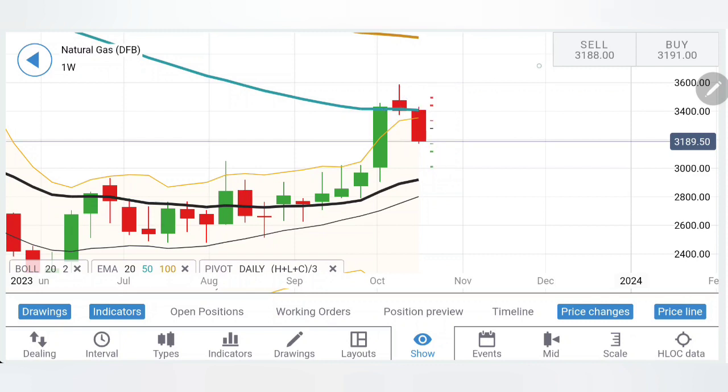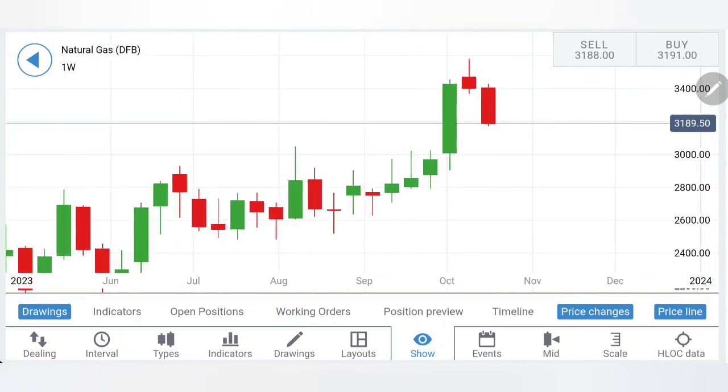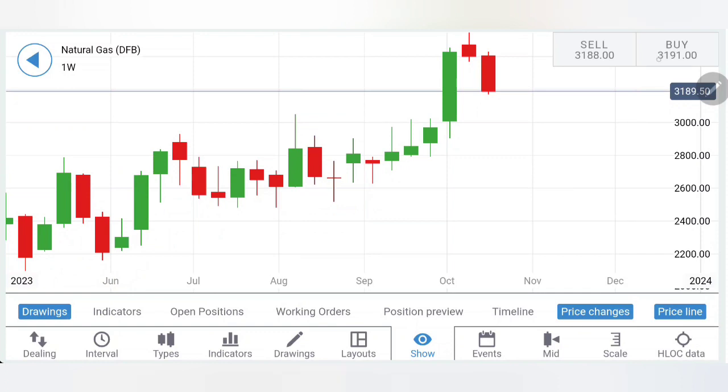Considering this as a retracement, which position you should take, we will see with the help of charts first, followed by indicators, and towards the end, I will give you the trading levels, strategy, and summary for next week. Do watch till the end.